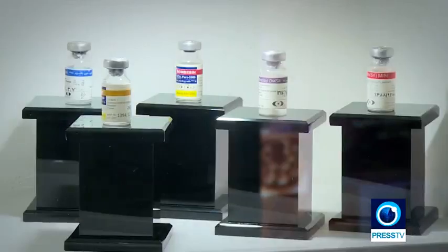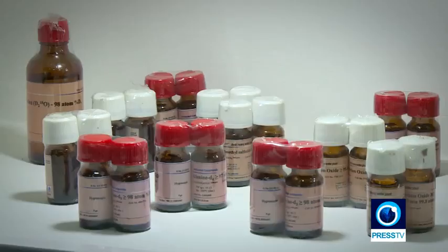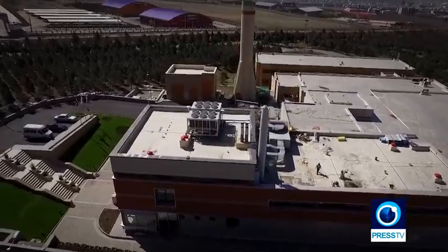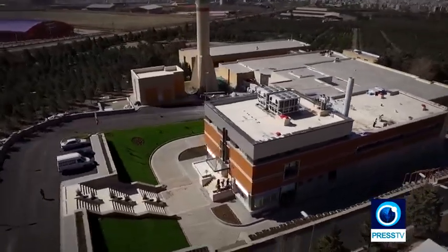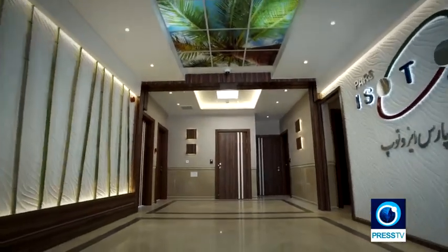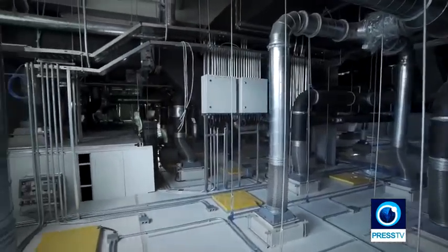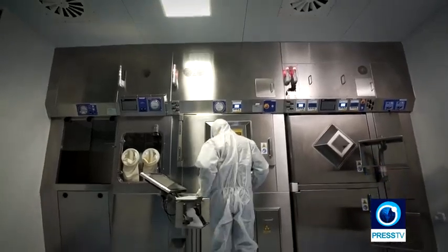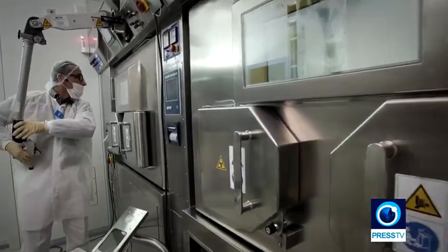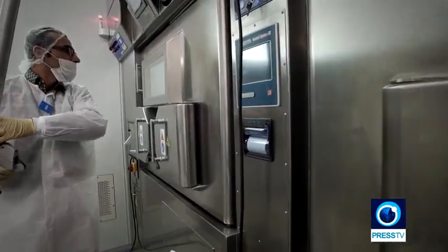So, what is nuclear medicine? How is it made? And what are its uses? In order to answer some of these questions, we visited a company that specializes in this field. Pars Isotope was established around 2 decades ago in Iran's capital city, Tehran. It is one of the most active companies in the field of nuclear medicine. Its activities involve production and development of various radioisotopes, associated equipment, and related services in the fields of medicine. All its activities are purely for medical purposes.